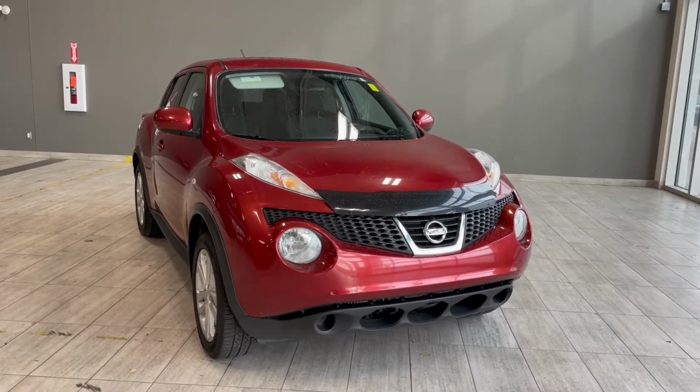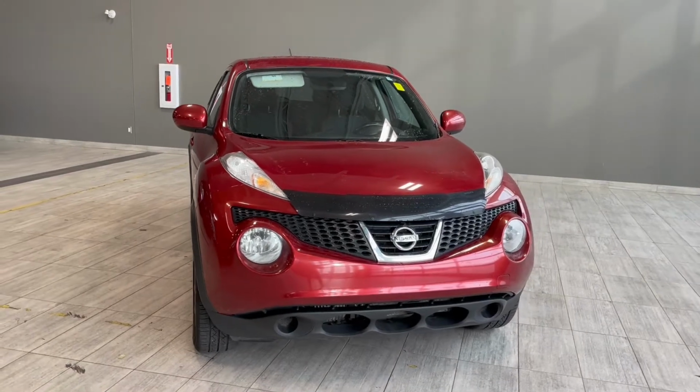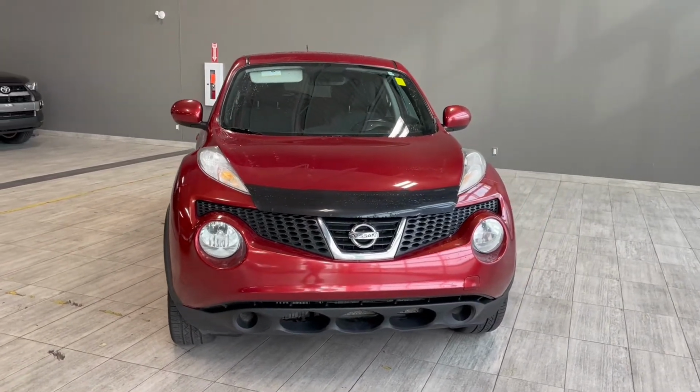Today we'll be taking a look at this 2012 Nissan Juke with some great exterior features that include 17-inch wheels and a hood deflector.